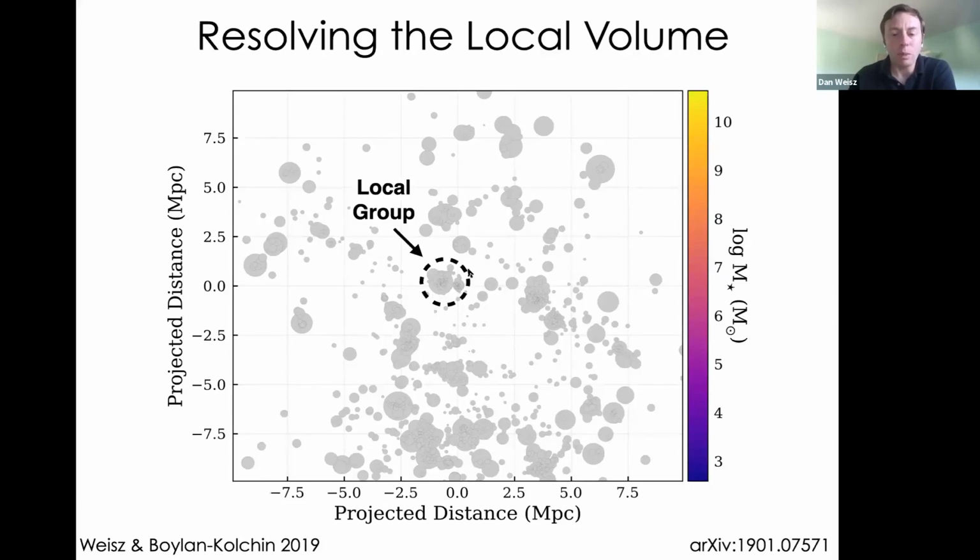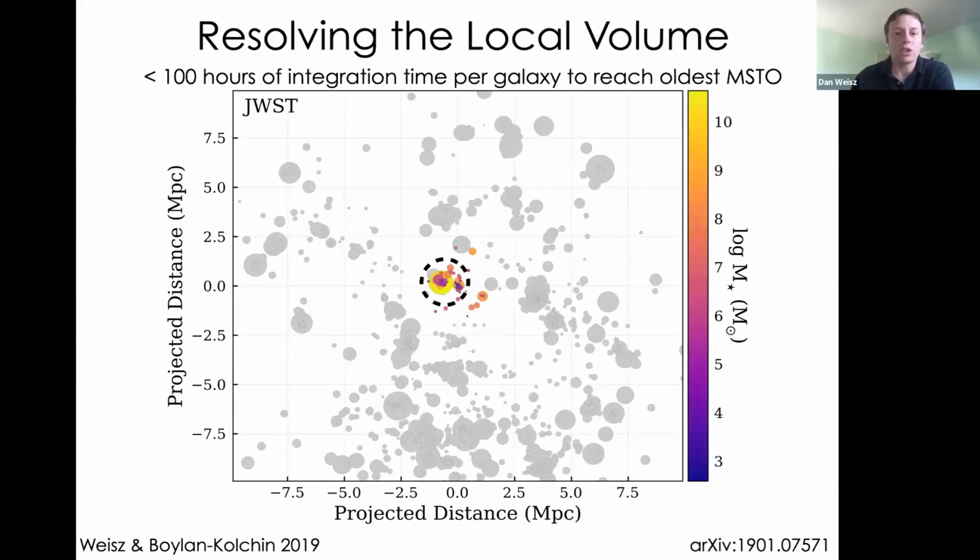So part of the motivation for the JWST ERS program that I'm leading was, can we start to push star formation history work outside the Local Group for the first time ever? If I show you what we can do, what I've color coded here are galaxies for which JWST can reach the oldest main sequence turnoff with 100 hours of integration. These are impossible to reach with HST and expensive with JWST, but out to about 2 megaparsecs, in 3D distance, JWST can reach the oldest main sequence turnoff. So it'll allow us to push into a non-group environment for the first time ever.